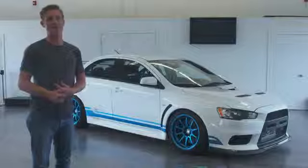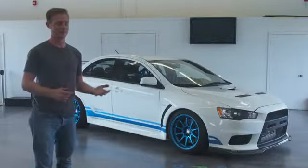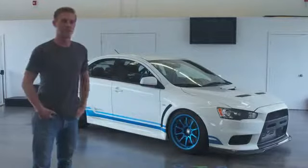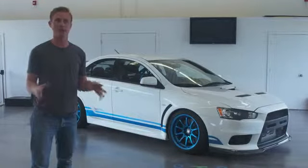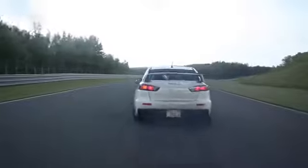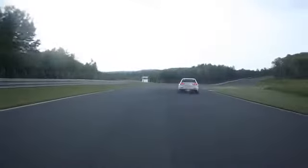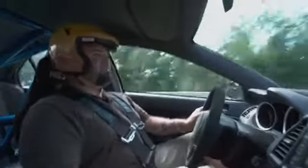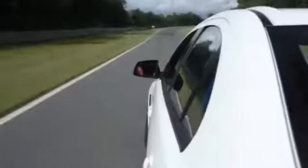We run the same CE28s on my race car, 18 by 10.5, plus 18, and then the Nitto NT05s. They're the same tires we run on our race car, 275/35/18. That pretty much rounds out the performance bit of it. It sounds simple, but it's effective, and everything works together well. As we pass 120, obviously very easy to do these kinds of speeds. There's 130, 135. I think that's about the number for the straightaway here, is 135.